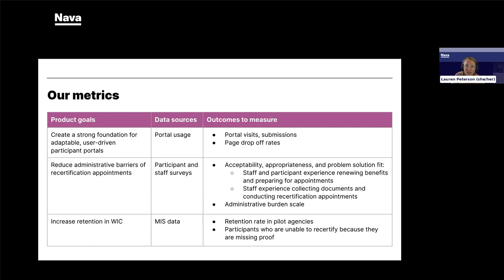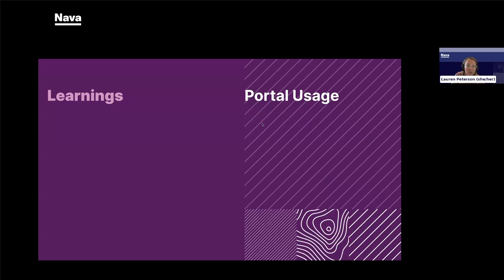I will pass it to Alana to talk about the first set of data we analyzed from the pilot, portal usage. Awesome. Thank you, LP. As LP mentioned earlier, I'm Alana. I use she, her pronouns. I was a product manager on this project, and I'm going to dive into our metrics further by first talking about portal usage.